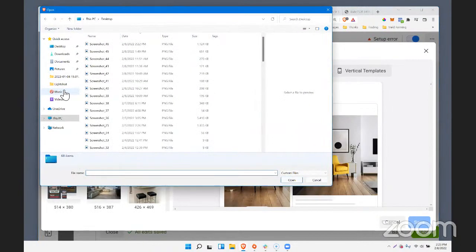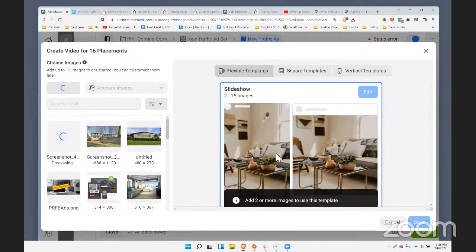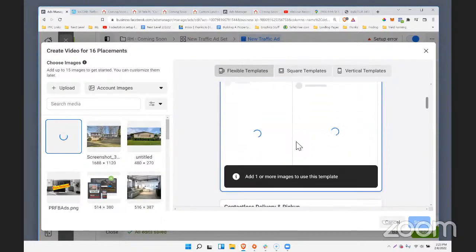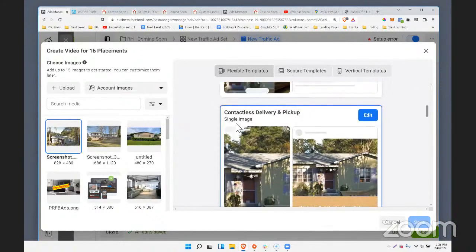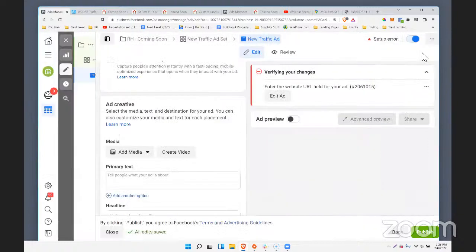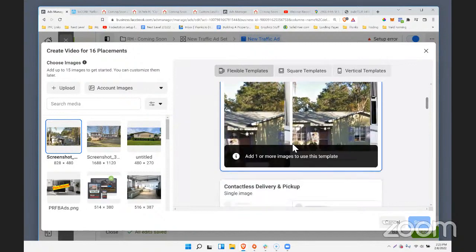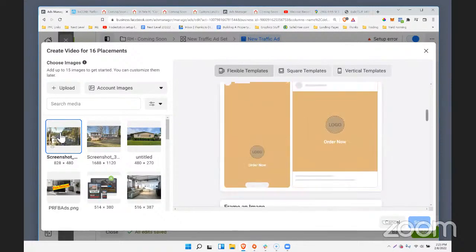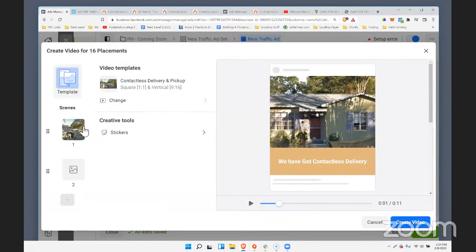So I'm going to upload the base image of a representative house in my market. And then Facebook automatically creates these little video types right here. It takes a minute for them to load, but I usually just grab one that's easier. It's just got one image right here, the single image, and click edit. This UI is really difficult sometimes. You see, I have the image selected, and then if I click edit, there we go. The first time I did it, it didn't bring my image in. I'm not sure why.